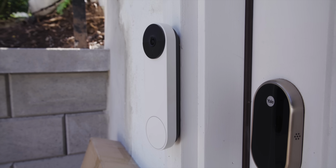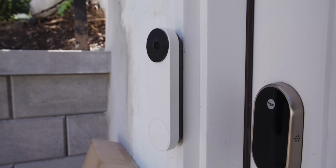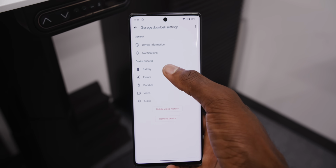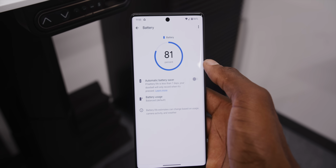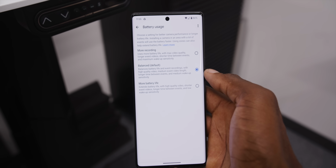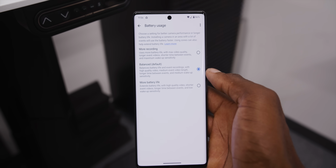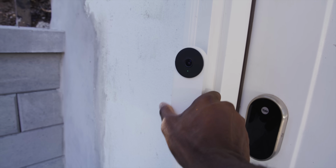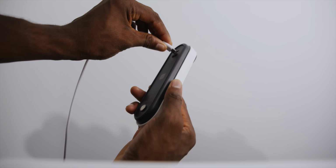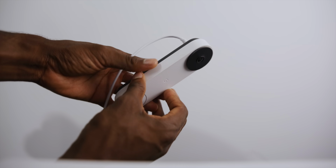Now, as a heads up, there is battery charging required with this one, and I've been getting only maybe 3 weeks or so on a charge, even after playing around with the settings to get fewer notifications. On their site, they're saying even if you're busy, it should last at least a month. Luckily, it's easy to pop off the door and plug into USB-C, charge it for a few hours, and then you're back in business. Of course, you could always just get a hardwired version to avoid this altogether.